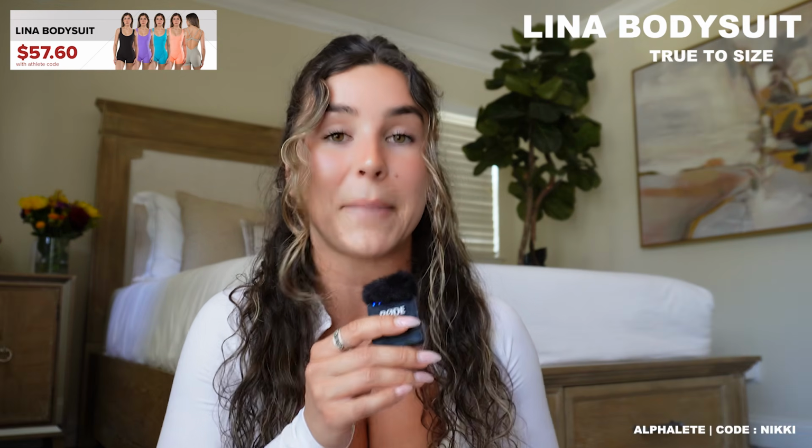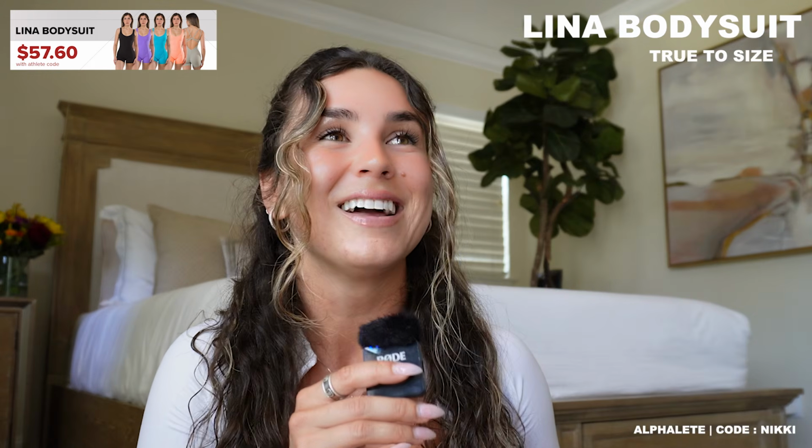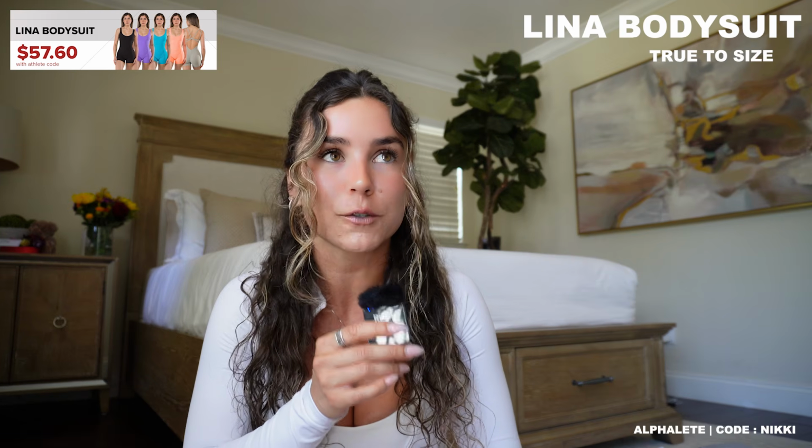Don't think it's going to be a biker short look. It's definitely going to give more of a wrestler, leotard type look, and I'm here for that. I think it's really cute. I wore this to the gym the other day and I felt super confident in it. I think it was super cute. I honestly don't have any critiques for this bodysuit.